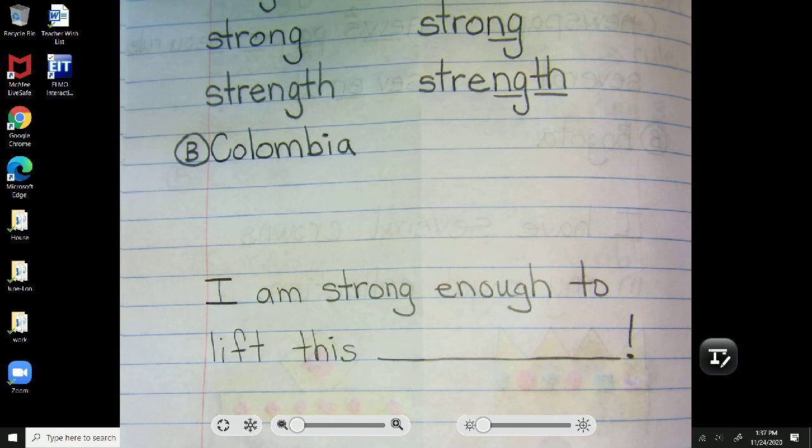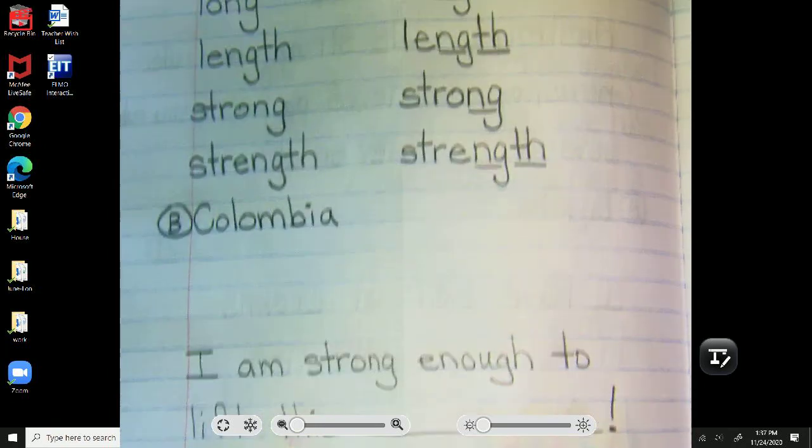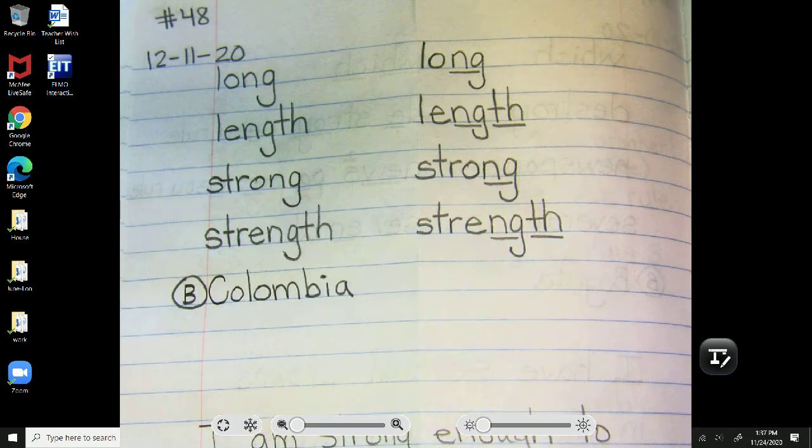I am strong enough to lift this piece of chocolate. I am strong enough to lift this sock. I am strong enough to lift this elephant. Right? You could be as silly or as serious as you'd like. Finish that sentence. Give us an illustration that goes with it. Remember, that part is optional if you want to do it and send a photo to your teacher.